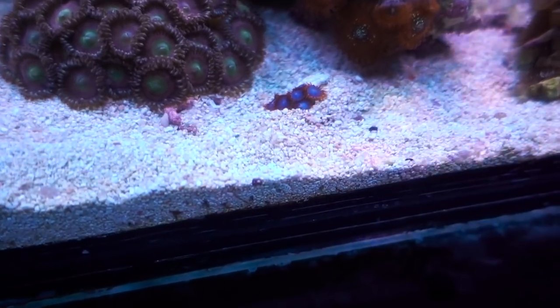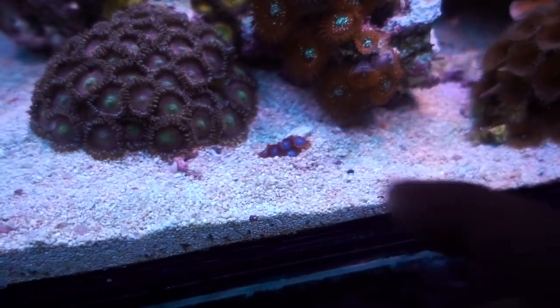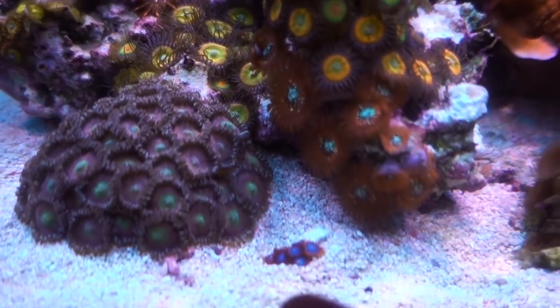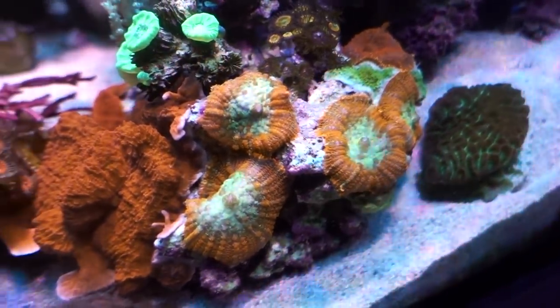So that piece actually fell off the frag plug somehow, but it works out because I don't like frag plugs anyways. What I end up doing is probably gonna glue it right there or right there to let it spread onto the rock. Or maybe over there, we'll see.